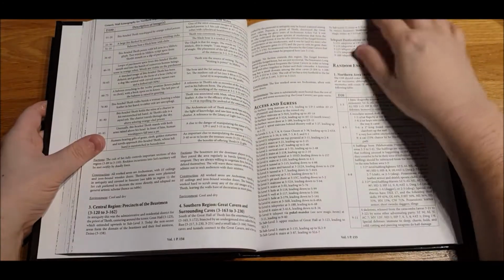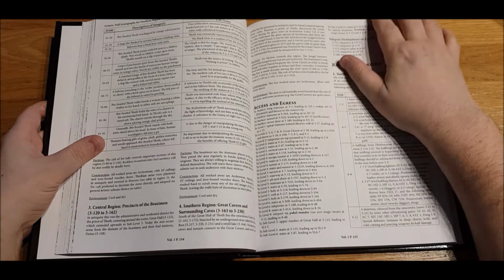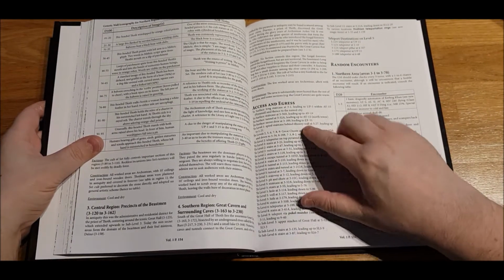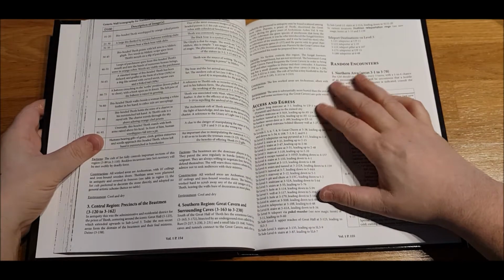So level 3, random encounters, access and egress. So how do you get in? How do you get out? Each one of these has a lot of exits and places, exits and entrances to other levels.